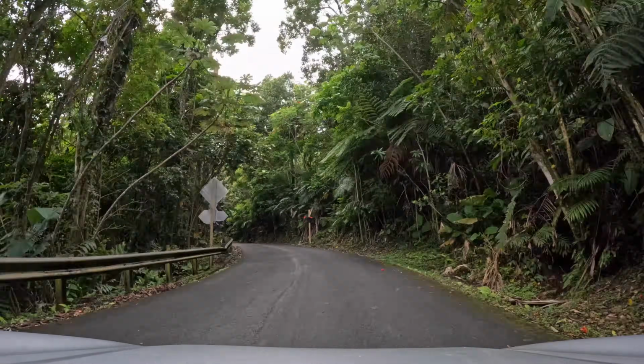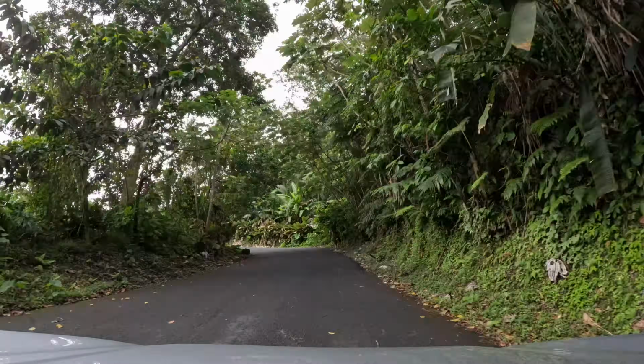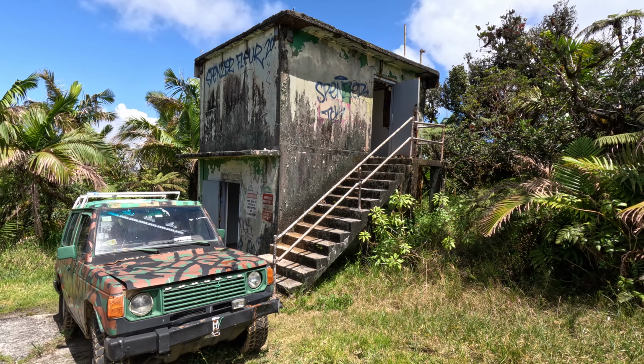Highway 191 is the main drag through El Yunque. It snakes for 8 miles from the base almost to the summit, with trailheads and observation towers along the way. Not that it should come as a surprise, but the hike to the top of El Yunque is pretty steep. I passed multiple communication towers and abandoned buildings.